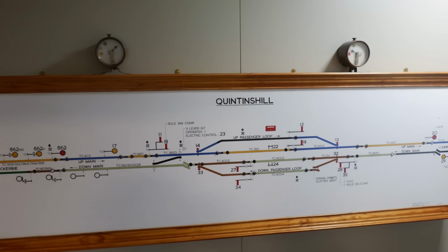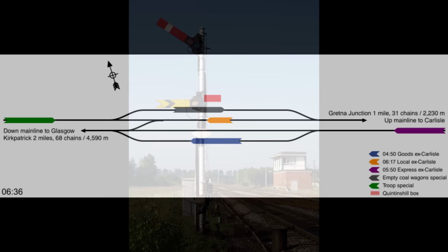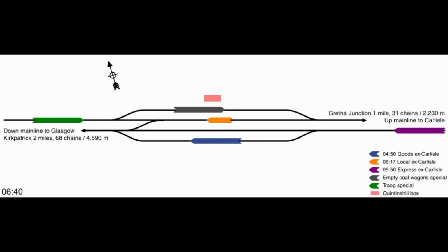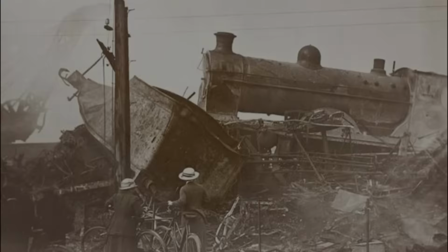The troop special was immediately accepted by Gretna Junction, so Tinsley pulled off his up-home signal to allow the troop train to pass. However, the men had totally forgotten about the local train that was still sitting on the main line. The troop train was headed down the main line at nearly 129 kilometers an hour, or 80 miles an hour, and at 6:49 a.m. the troop train collided head-on with the stationary local on the up line.